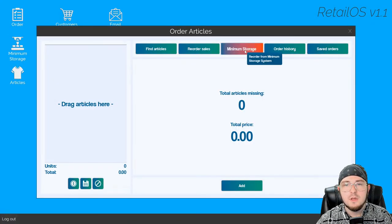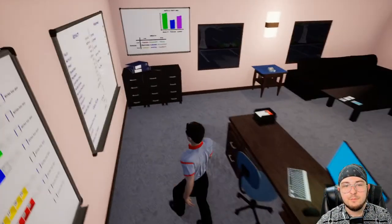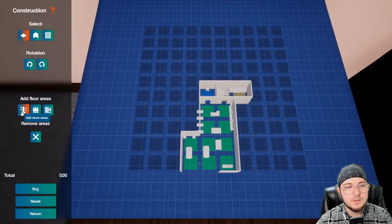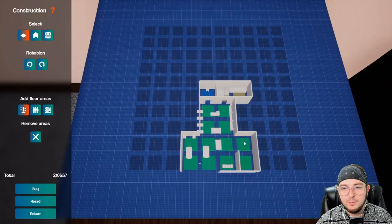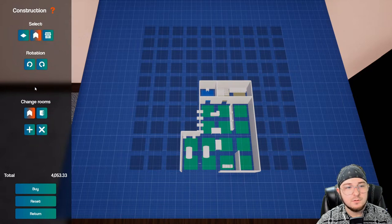$11,000 left over. Okay, so that tells me that we need to increase our minimum storage. But first, we do this. Add store area. $4,000. Get rid of the wall. Change wall. Remove. Change door. Add new. Yeah, we'll do something like that.